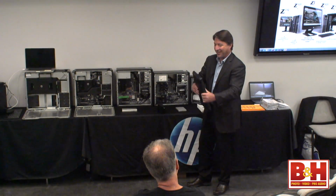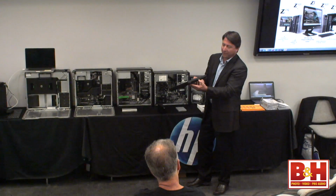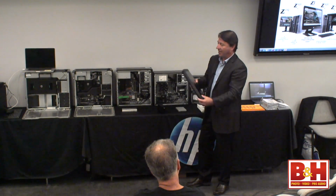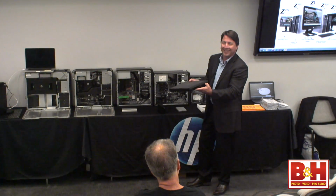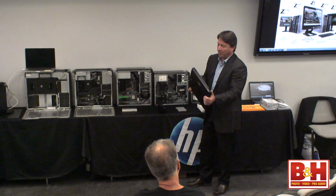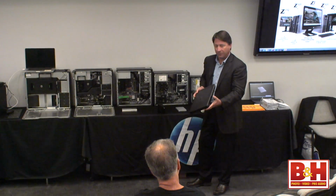And of course, it also has Thunderbolt among every other port you've ever heard of, including USB 3. We even have the old Express Card slot. And any of the slots that you'd probably ever have used or will want to use are here, including Thunderbolt now, Thunderbolt 2.